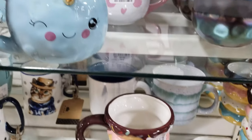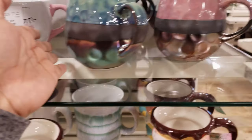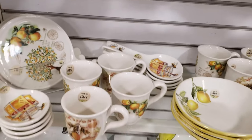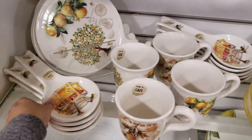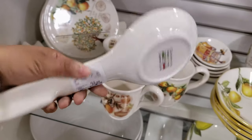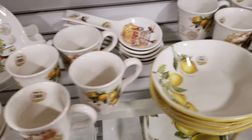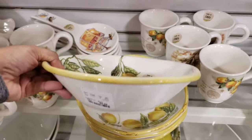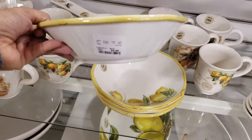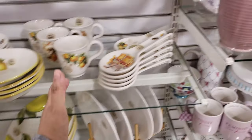$4 for the donut. And look, we've seen this Norwal guy at Burlington, remember? Morning sunshine. How cute. We've seen those before. It's like the lemon. Okay, I saw this one last year. It's like the bee and the honey. This one is going to be $5. The lemon bowl. I like how it's made kind of wonky, you know? Made in Italy, $5. Really cute stuff going on.